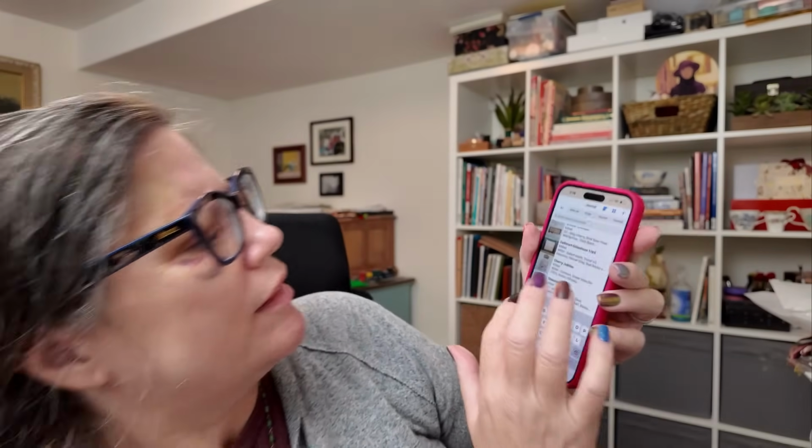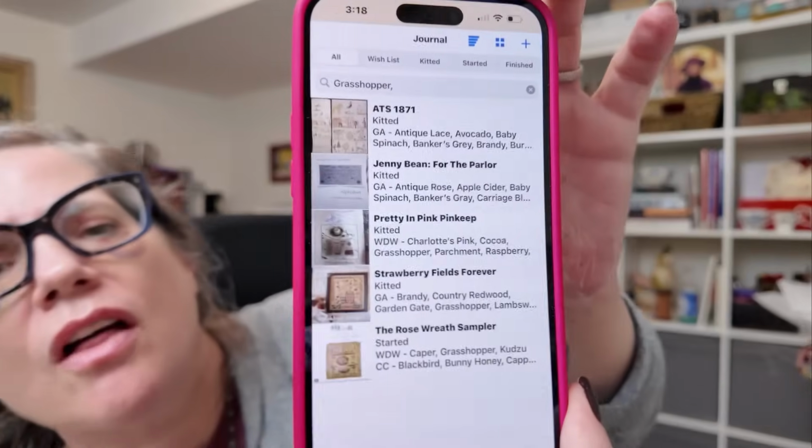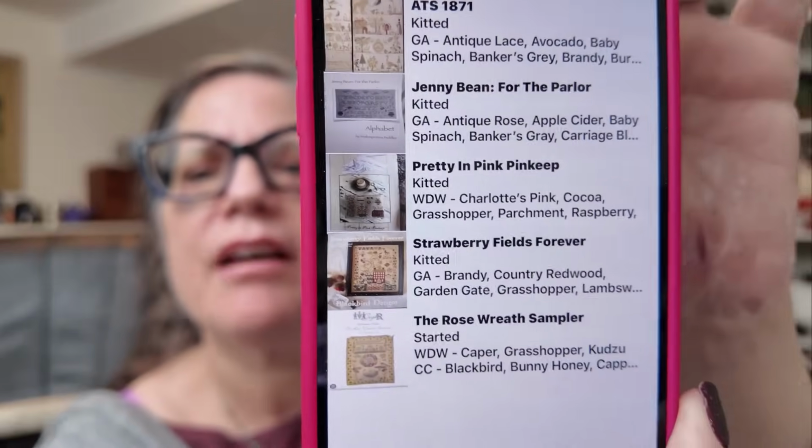So if I want to find something, let's say I want to find grasshopper, I type grasshopper with a comma, because I always put a comma, and then search. And here are all the projects that have grasshopper in them. So I can find whatever I need and pull from there.